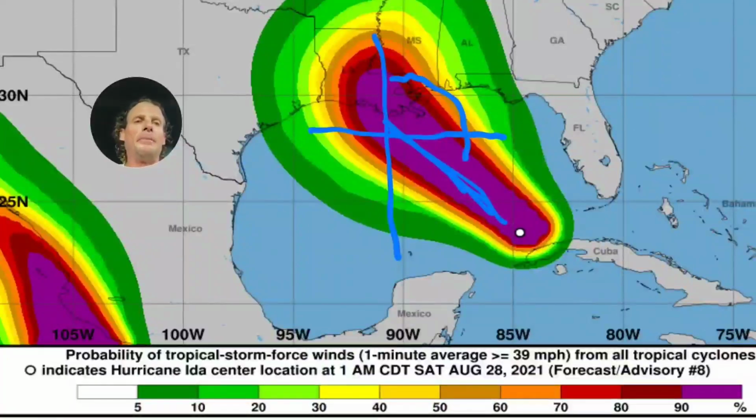Now every storm's different. However, Mississippi Gulf Coast, into Slidell, Grand Isle, all of like Venice, Louisiana, New Orleans, Louisiana, if you have the ability to get out, I would definitely think about it. Because this storm is going to pack a punch. But if you look at the coloring, you see that the brown is 50 to 60 mile an hour sustained winds, and the purple is 90 mile an hour plus sustained winds.